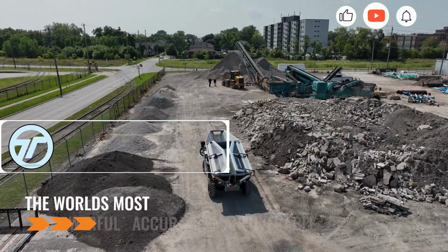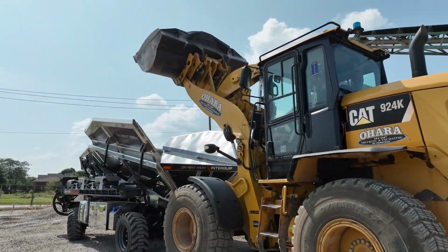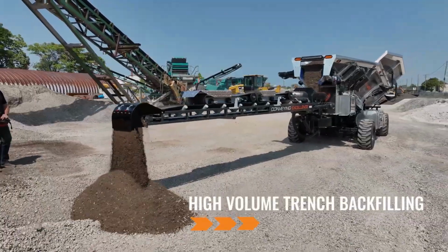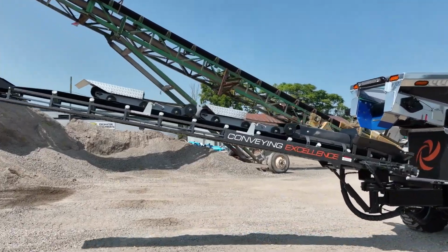The Interquip Material Slinger is a powerhouse of speed and precision. With a massive 9 cubic meter capacity per load and the ability to launch material up to 43 meters, it redefines efficiency on site. Whether you're handling compost, gravel, or minerals, this beast gets it there, fast and flawlessly.